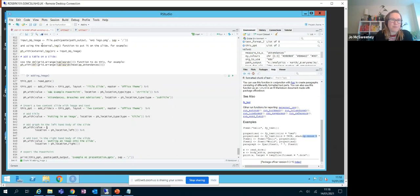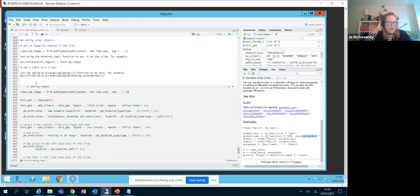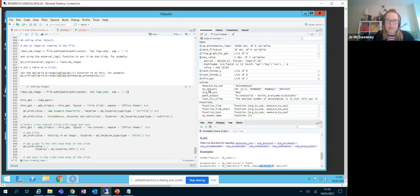So I'm going to upload my image using the file.path code. So file.path, and then I'm going to paste the file path together with the name of the file, separated by these forward slashes. Hopefully I should be able to pop that in at the very top, then my path output. I'll just double check that that is the path output that I actually want. Yes, it's the one in our studio. I can see it there.